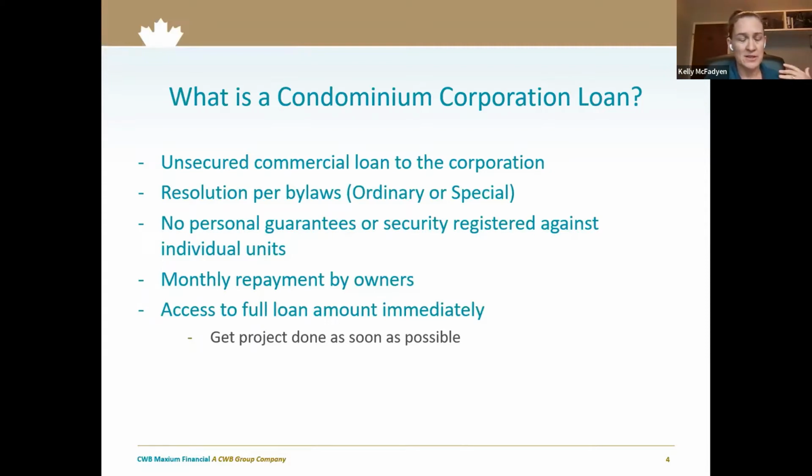If you're in a corporation that has 50 units, we do not collect 50 different credit applications and personal net worth statements and proof of income. We look at the credit worthiness of the corporation itself. So the corporation is the borrower. There's no security placed on your units, and there's no registration on your individual title or on your credit bureaus. The loan is held by the corporation, so it's quite different. Again, that unsecured meaning you're not pledging any specific property in terms of a mortgage. So completely different product from a personal residential mortgage.